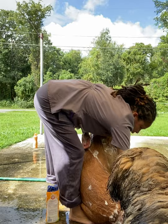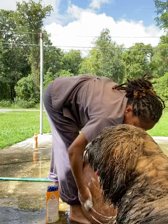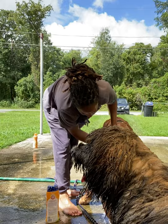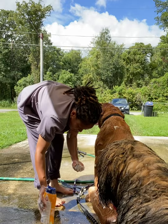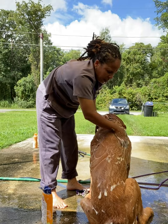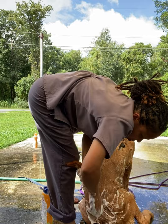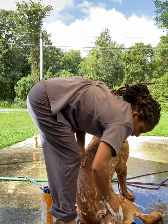I do live around a lot of bushes, so I always want to make sure that even though they're on flea and tick meds, when they get bathed, if the medicine itself is not working, I have a backup. Lyon, don't eat that. Good boy. And then I leave the shampoo on them for a minute.